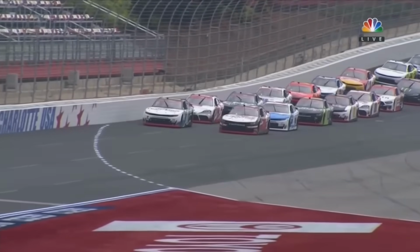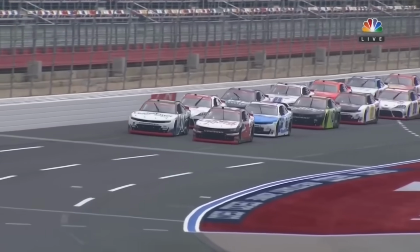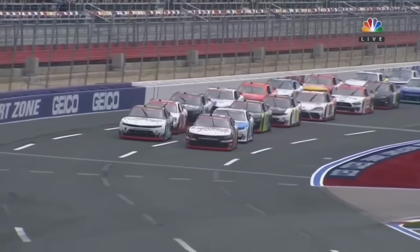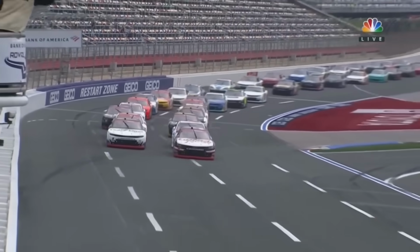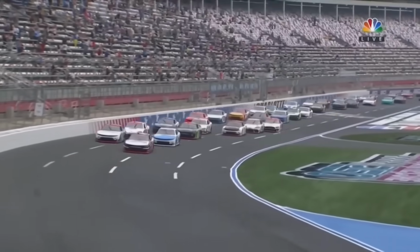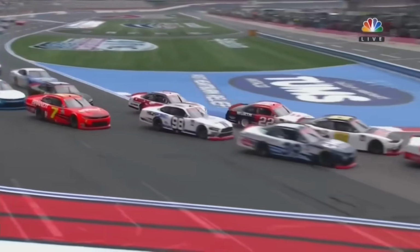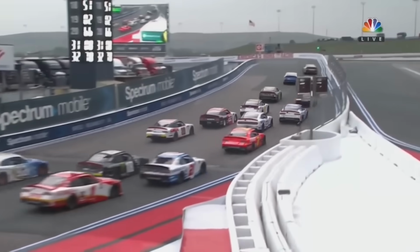And Burton, you mentioned earlier that they would be going faster, because right now you're seeing them skip the chicane for the start, and any restart they will go around the normal oval here at Charlotte. Green flags in the air. And right away, diving into Heartburn, Turn 1 here at Charlotte.